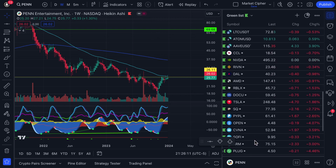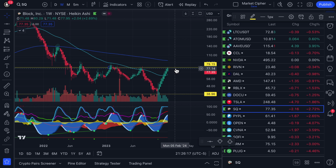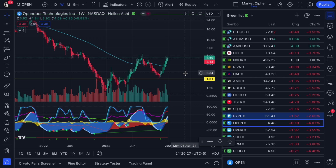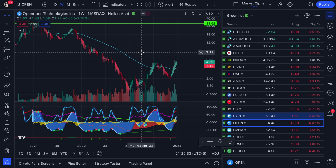Where were we? Square? Square's just now breaking out. So Square's breaking up. So now, again, we're looking for pullbacks into that 50-week. Okay, we want pullbacks on Square. PayPal, same thing. Nice breakout here. Okay, current support's right down there. But again, we're waiting on a pullback on this one now. Look at that. It's been in a downtrend for the longest time. Okay, and we finally broke out.